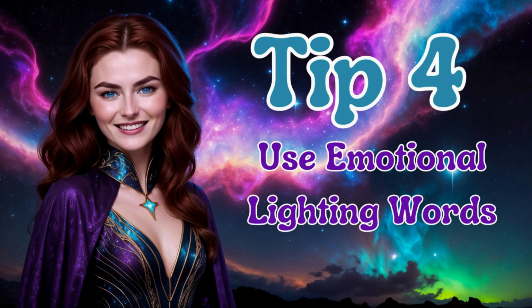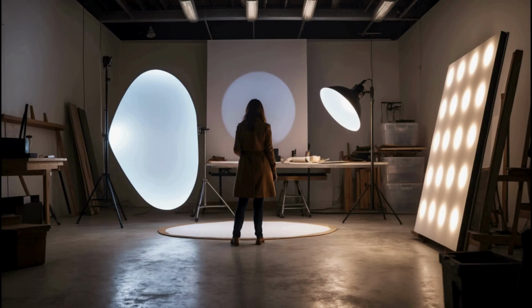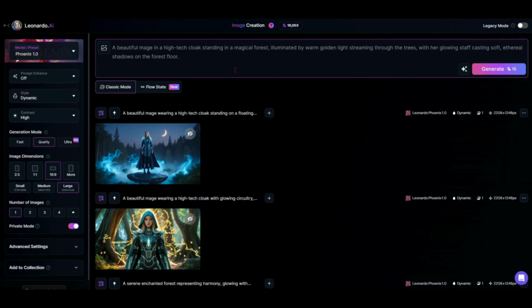for this image. Tip number 4, use emotional lighting words. So we've talked about lighting and how to include that in your prompts before in videos, but this is actually a little bit different than just using words like illuminated or spotlight or dimly lit. This goes deeper with something that sounds a little like a prompt that goes, a beautiful mage in a high-tech cloak standing in a magical forest, illuminated by warm golden light streaming through the trees, with her glowing staff casting soft, ethereal shadows on the forest floor. So you see then how we really took illuminated and gave it more detail by adding in warm golden light streaming through the trees. And then we've added her glowing staff now to create that soft shadow that we want to see.